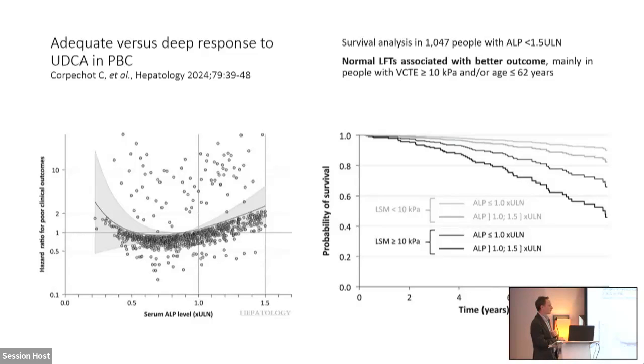Yeah. Okay, I'm going to be as respectful as possible when I ask this question. So when you look at the older group who do have scarring, normalizing the bloods didn't make that much of a difference in their longevity of life. So how much is not enough to go for it?